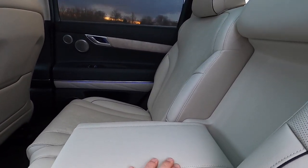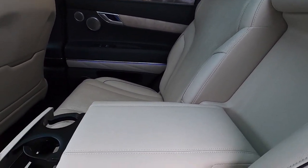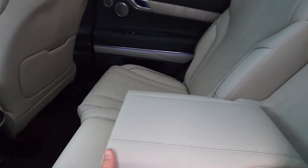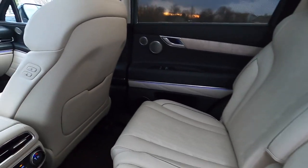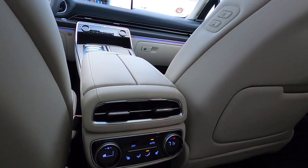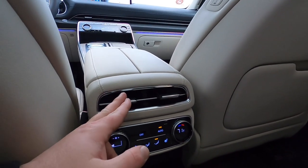Pulling the armrest down reveals a padded armrest with concealable cup holders. And rear seat passengers have their own positional air vent system. So they've got positional vents here.